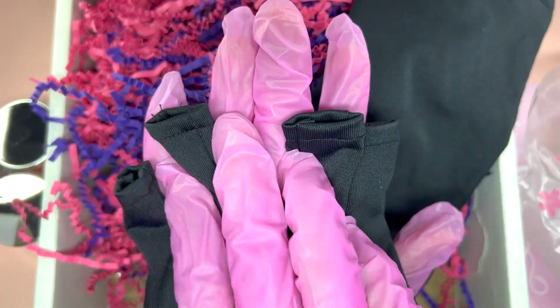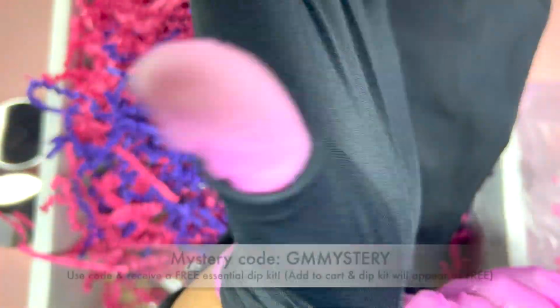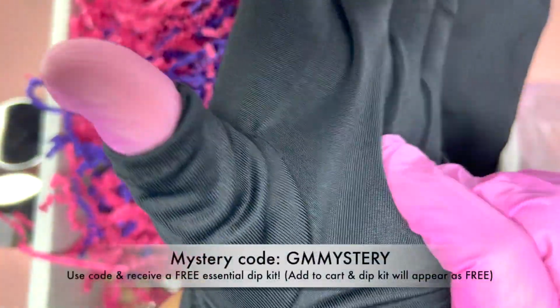Ooh, so we get 2 pairs of gloves, and these are the ones that have a cutout, so they would look something like that, and they only show your nail beds, like your fingers with nails. These are really cool. They're interesting. I've never had these before. Let me put these on. Oh, they're very flexible. They're very stretchy material. So that's a plus.